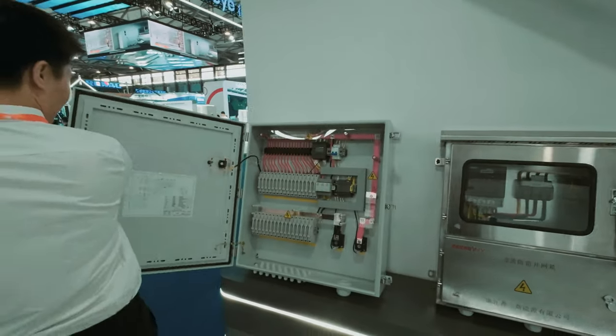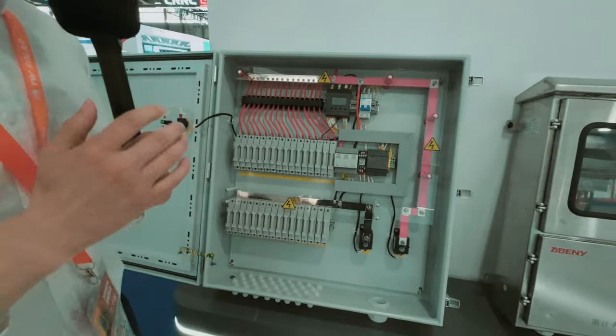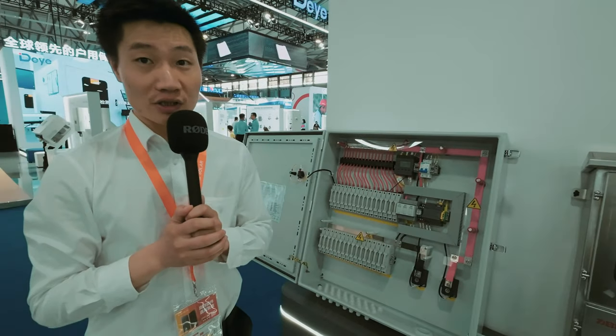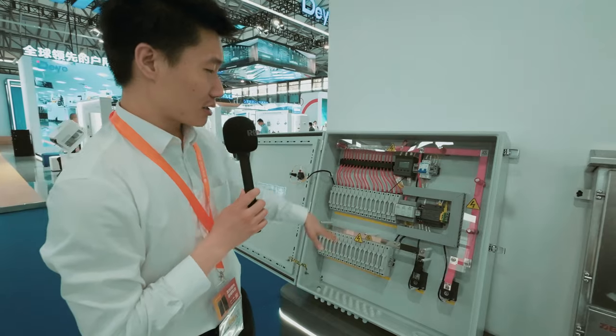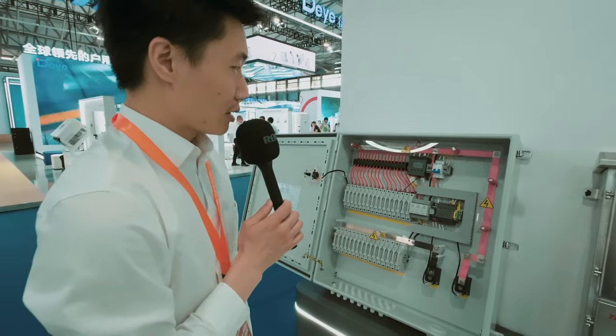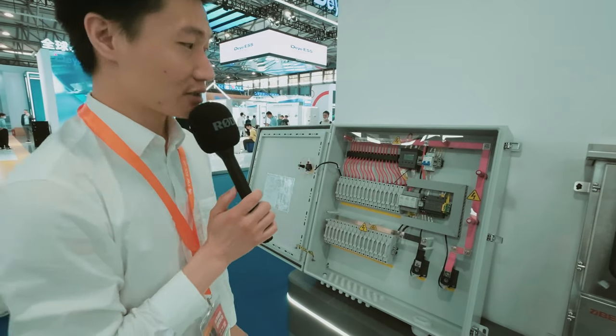Oh, wow. Check that out. Whoa. We are offering 1,000 volts and 1,500 volts solutions. And you can see here it's a 1,500 volts combiner box. You know what? It's for arc fault protection. Really, as well? Yes, arc fault protection.